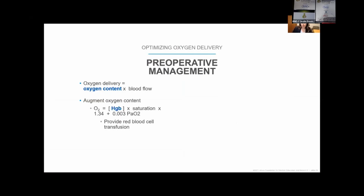So as we move forward here over the next 5 to 10 minutes, I wanted to give just, again, that higher level general overview about management principles. So when you're managing a neonate and you're really focused on optimizing oxygen delivery, we want to think about that in two ways that we can approach this. One is to improve oxygen content of the blood, and the second will be to promote oxygen blood flow.